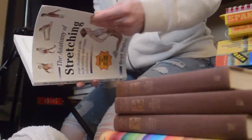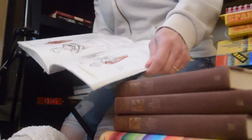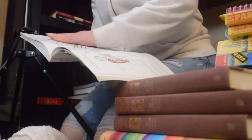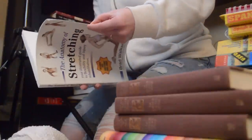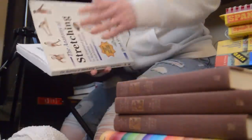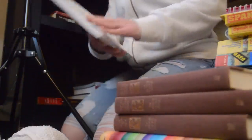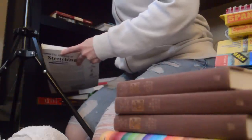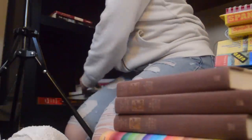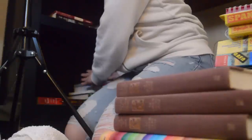So this is a really nice book. I like how it's kind of simple, and I like how it's organized. It's easy to go through. So this one I'll definitely keep. We'll go with the yoga book.